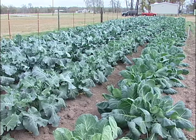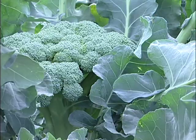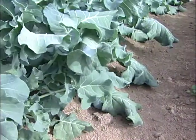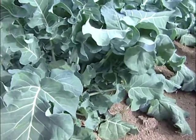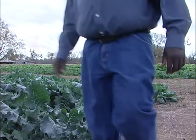Calabrese broccoli is the most common of three types of broccoli. It has large 10 to 20 centimeter green heads and thick stalks. It is a cool season annual crop that Louisiana farmers grow right here at home. Farmers like Lester Williams, a part-time cultivator in Bachelor, Louisiana.